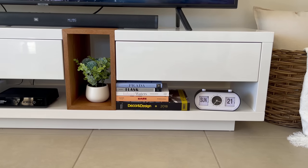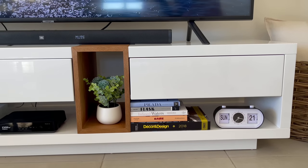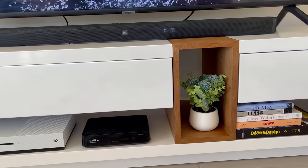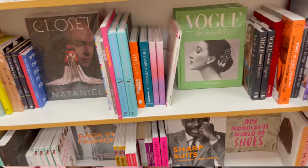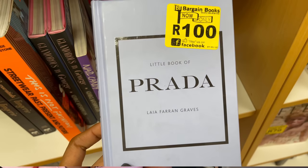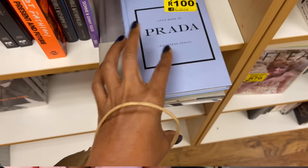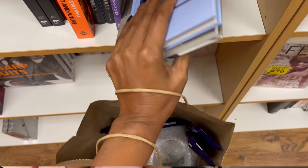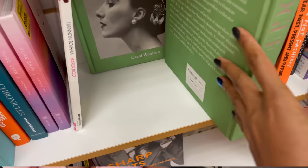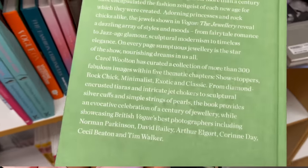The decor in the TV unit, I really wanted to keep it minimal and simple. So I got books from Bargain Books. All my books, my coffee table books, my TV unit books, I got them all from Bargain Books. They were really affordable. The prices ranged from the cheapest being 80 rands, and maybe the most expensive one being 300 rands or 350, but definitely nothing was above 400 rands. So if you're looking for books, coffee table books and whatnot, I do recommend that you check out Bargain Books.